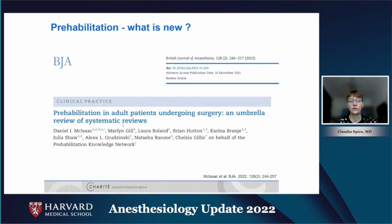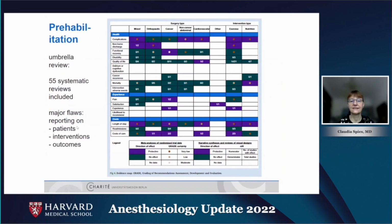There is an umbrella review of systematic reviews on prehabilitation in adult patients that came out just recently. As you can see on the slide, this is the evidence map and the grading. Lilac is protective, and the darker ones are no effect. Here are the grades of certainty: the red ones are very low certainty, and the other ones are low to moderate grading. For orthopedic surgery or cardiovascular surgery, there is some effect, but the level of certainty that this is really protective is very low.